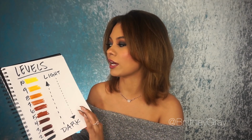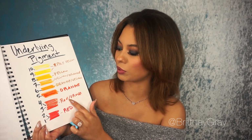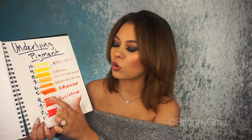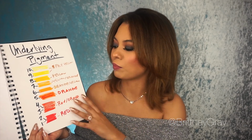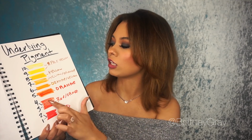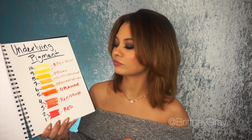So this is where underlying pigment comes into play. Again, you're here. This is your natural underlying pigment. You're at red, orange. So when you lighten the hair, I don't really like saying bleach for some reason. I like to use the word lightener. But in any case, when you lift the hair, when you bleach the hair, you're here at level 4, and you want to get all the way up to level 10, right?